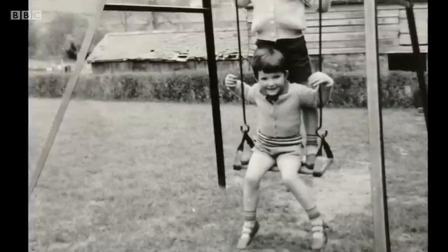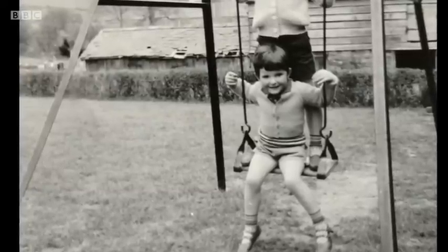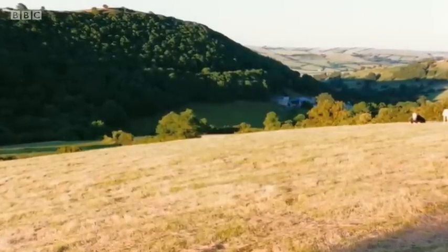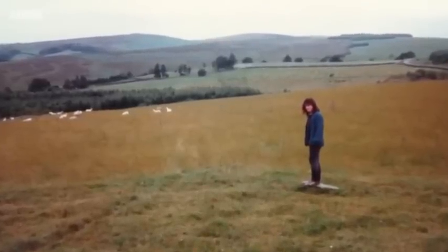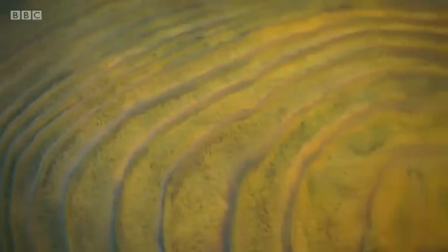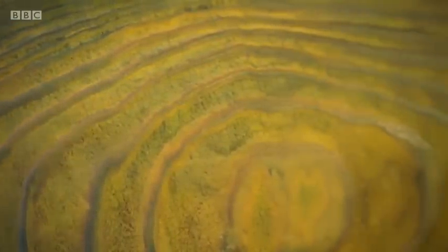Eleanor's love of trees started in her childhood, growing up in Powys in the Welsh countryside. I was born in mid Wales, where hills start to become mountains. And I grew up on a farm. And so I spent a lot of time in the woods. It was as a child that Eleanor first became fascinated by what lies beneath the bark of ancient trees.